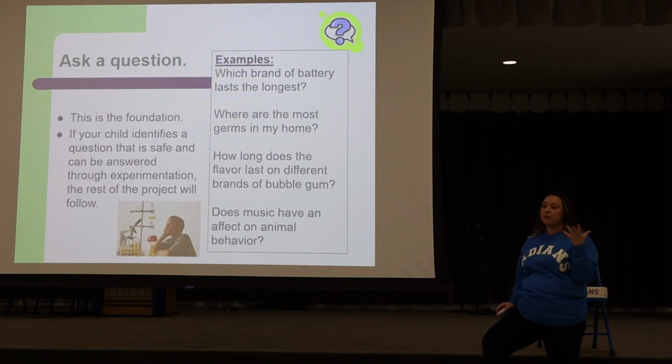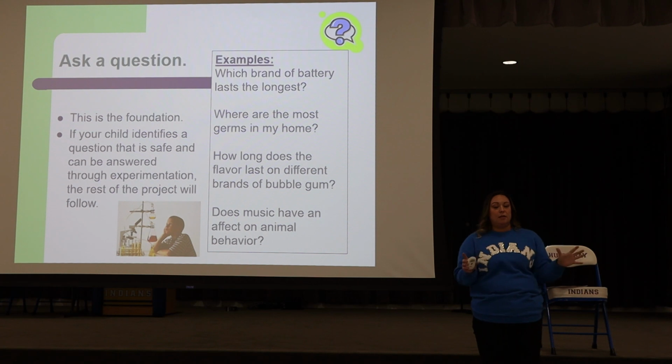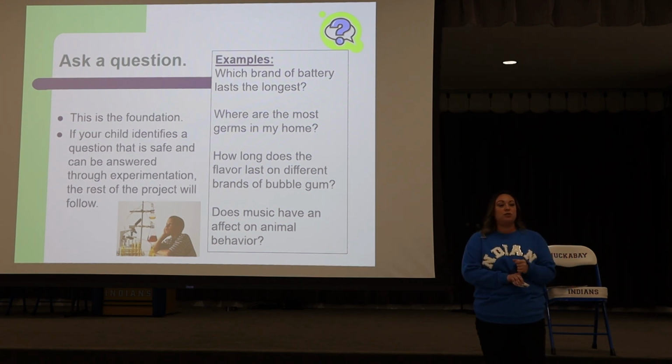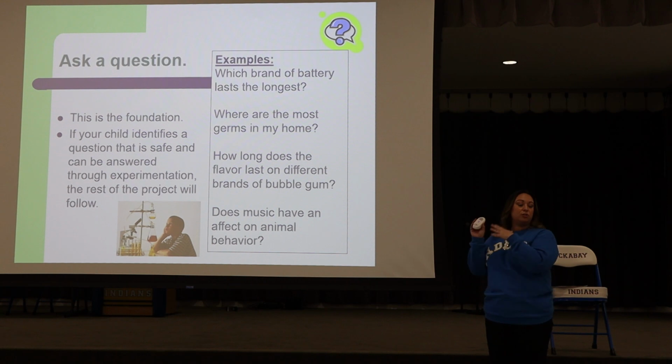So, step 1, and in my opinion, the hardest step in the actual science fair process here is asking a question, okay? So this is where there is the one stipulation. You can do anything you want, but it has to go through this process.